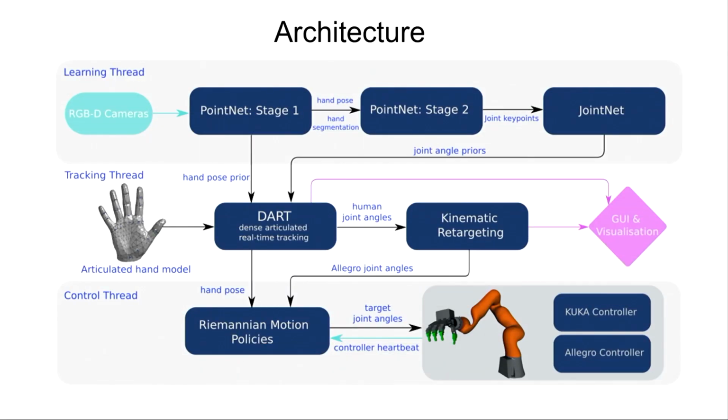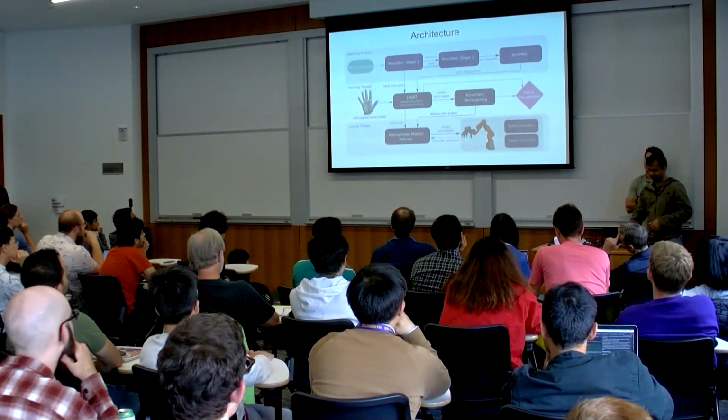So this is the architecture. There are 3 different modules which are strung together in a daisy chain. The first is the learning thread, which uses all the information from the point clouds of 4 cameras fused into one to give us the initialization of the hand pose. Then you can use your classical optimization-based methods to refine the solution, because CNN-based solutions tend to be roughly good, but not quite. And then you have another module, because we want to now teleoperate a different hand, which is different to a human hand, so you need a kinematic retargeting optimization as well. And the third one is the control loop, which executes position-based impedance control in the real world.